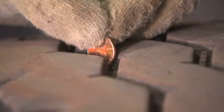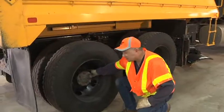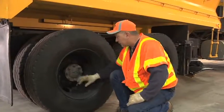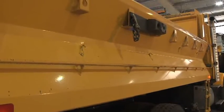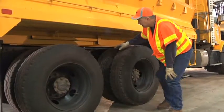Checking the tires, tread depth once again, making sure there's no debris in between the duals. Checking the lug nuts, making sure they're tight and secure, no rust trails. Making sure there's no leaks out of the seal. Coming along, checking our frame, making sure that there's no loose bolts, making sure that the frame is not cracked or bent.